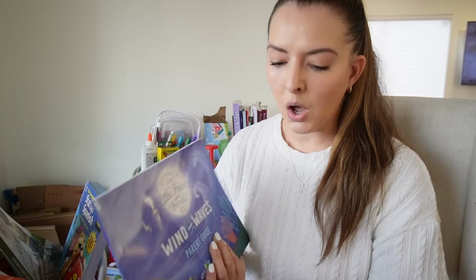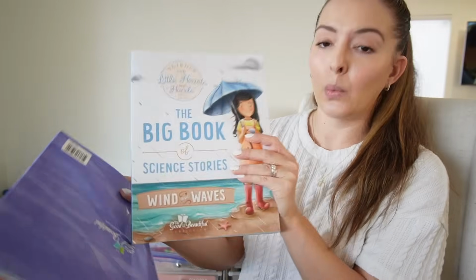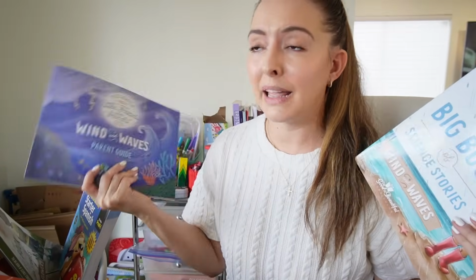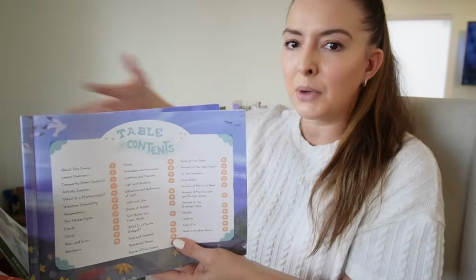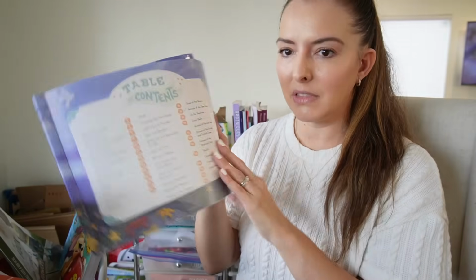And then this year they also put out the big book of science stories for winds and waves. So instead of the outdoorsy plants and flowers and butterflies, this is all stuff having to do with water and tornadoes and hurricanes and sharks and coral reefs. Same concept, same format as the other one, but just different things that you're learning about.